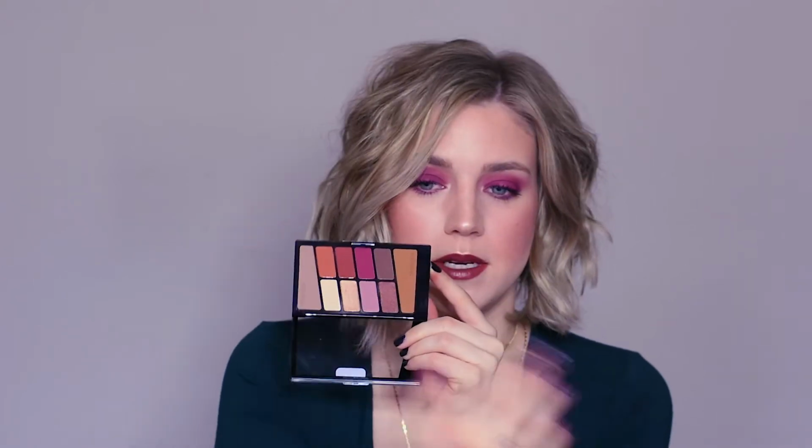And honestly, the pigmentation in this palette is just so good for $5. Like, the mattes in here are so creamy. I didn't use these two shimmers, but the mattes themselves are amazing. They speak for themselves.